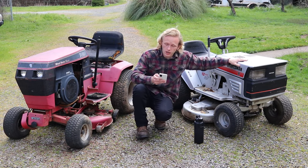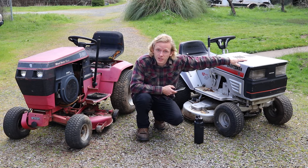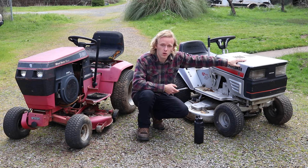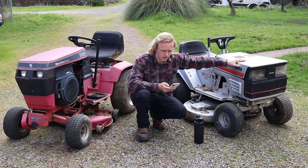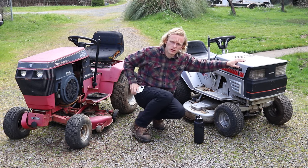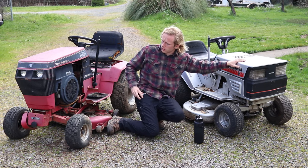Today this lawnmower would cost $4,300. So that's quite a bit of money. I guess 1500 bucks in 85. I'm sure that was not cheap. I don't know how much the wheel horse would cost.